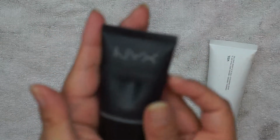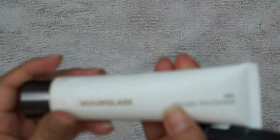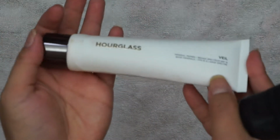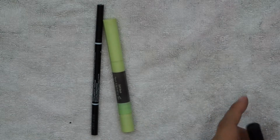And then I did also finish off this NYX Studio Perfect primer, and as you can see, I did cut everything out of it and scoop everything out of this, but the Hourglass I didn't, because it's so liquidy I could squeeze every bit of it into the larger primer bottle I have. But yes, these are the two main primers that I used up in 2018. The next part that I do is the brows.